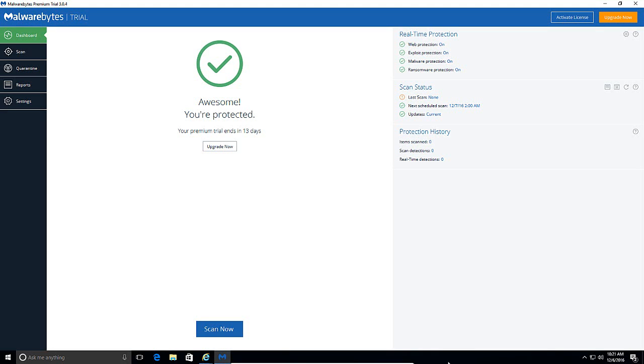Malwarebytes has released a new version that they claim can replace your traditional antivirus software. Can it stand up to its claims? Well, this is Malware Geek, and today we're going to be taking a look at Malwarebytes Anti-Malware 3.0 Beta.